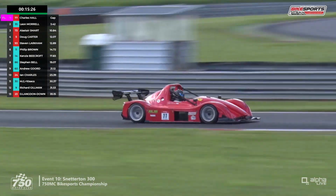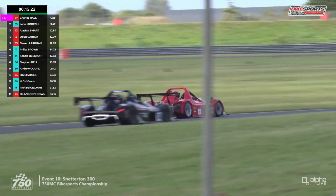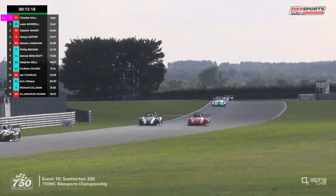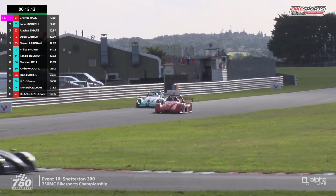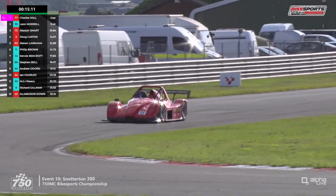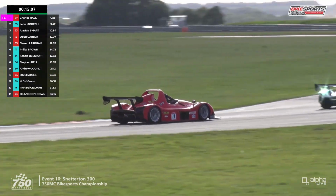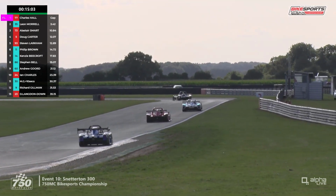Now, is Phil Brown further behind than he should be? And is he slow? Yes. Yes, he's got a problem, hasn't he? So he is the driver that came into the weekend 5th in the championship and 2nd of the Class Bs. But he may not score any points in this race unless he can work out what the problem is.